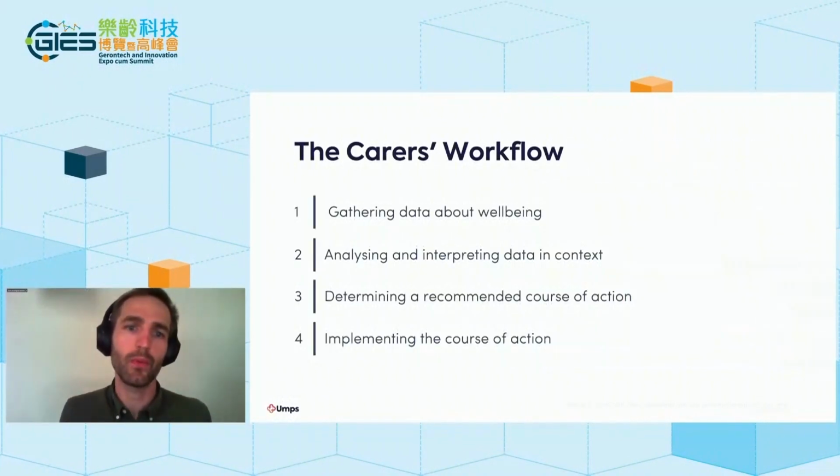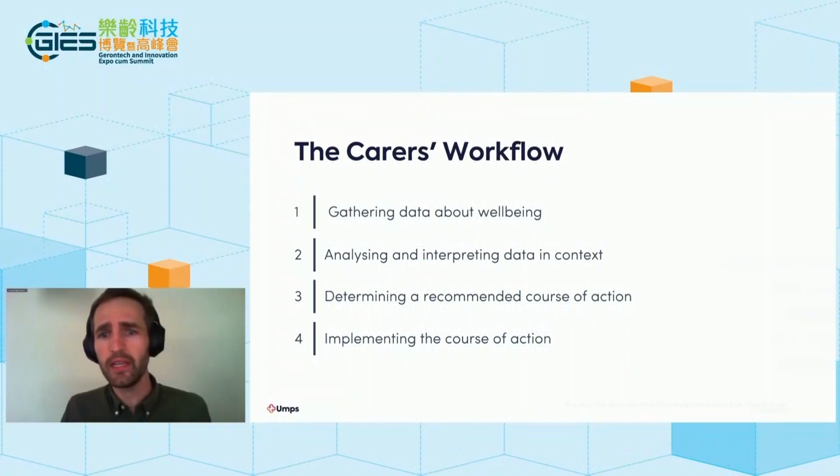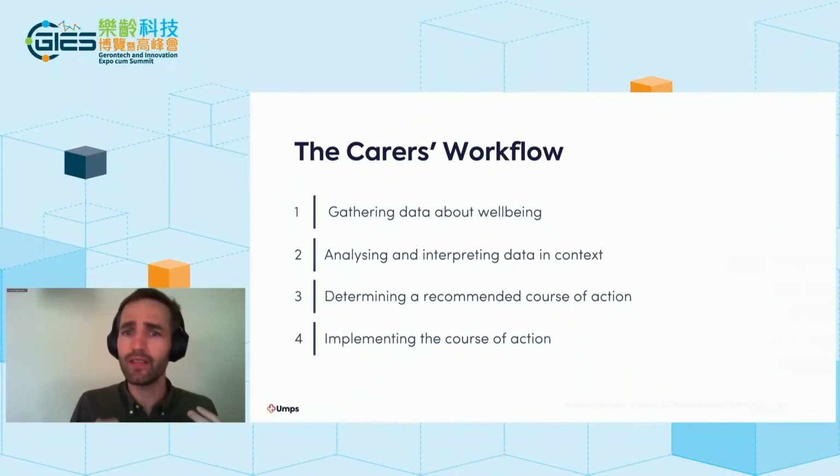Well, at UMPS Health, one of the first things we did when we started to build our product was go out and speak to people. We spoke to older people, families, and clinicians about what it meant to deliver care. And we mapped this process and we found that regardless of whether someone's a nurse, a doctor, a radiologist, or even just a family member caring for a loved one, that act of caring follows a pretty distinct workflow.